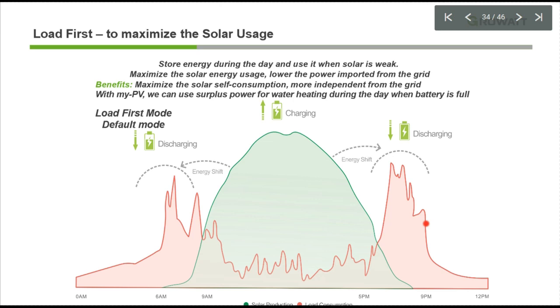So, there are different solutions, of course. One solution would be saving it in a battery, or you can use a MyPV system to convert the energy into warm water. As already said, it's not necessary to get a battery. It's an additional feature.